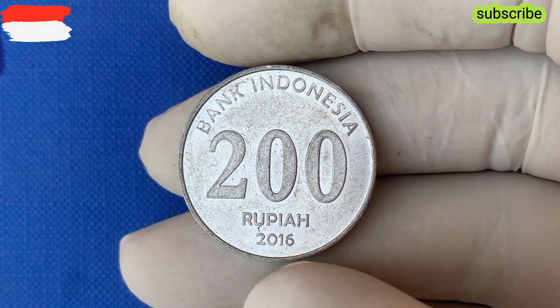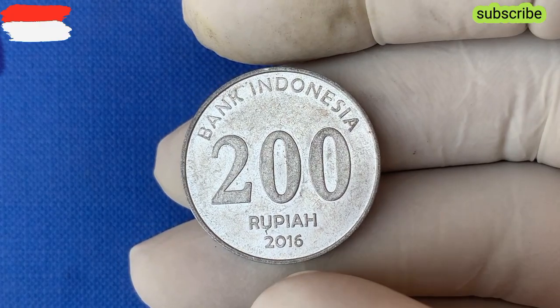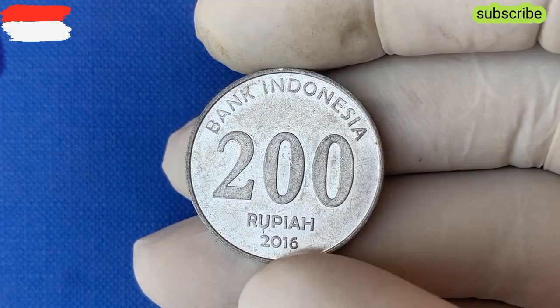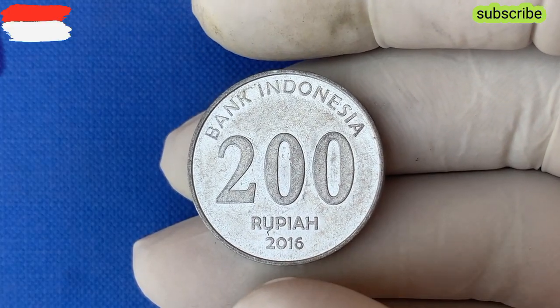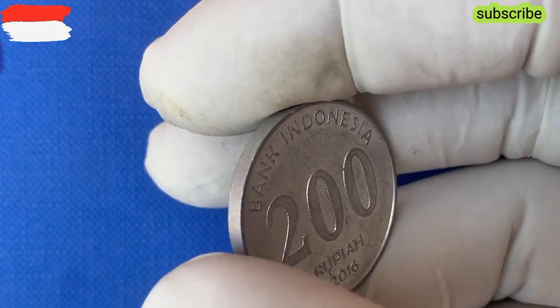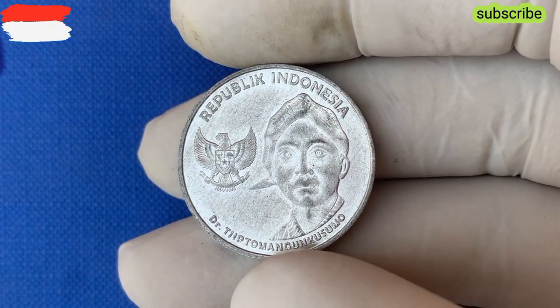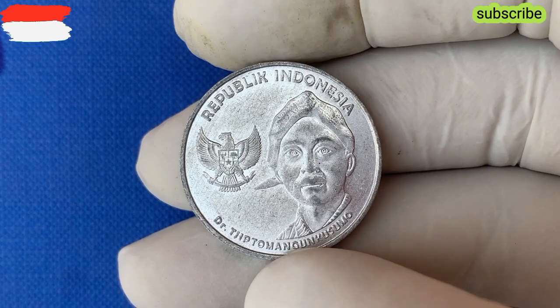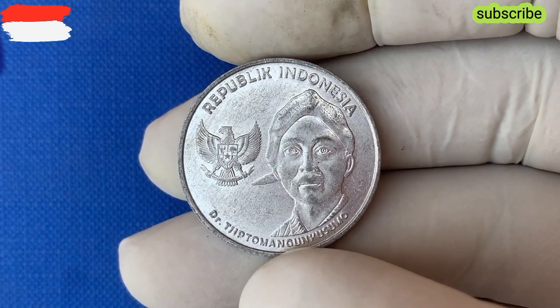On the reverse side, we find a stunning display of Indonesian cultural heritage. The intricate details and the use of traditional elements on the coin reflect the richness of Indonesia's diverse history and landscapes. Coins like these are not just meant for circulation, they're symbolic of a nation's identity, and their designs help tell the story of Indonesia's past, present, and future.